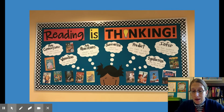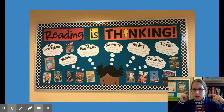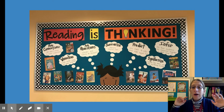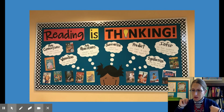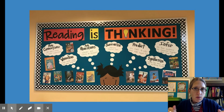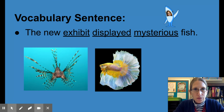We know that reading is thinking. There's so many things going on in our brains. As we are reading, we are making connections to characters. We're visualizing. We're kind of painting pictures in our minds. We're asking questions. We're summarizing. We're predicting. We're synthesizing. We are inferring. We're figuring things out. All right, so before we get to our story for today, we have a vocabulary sentence.